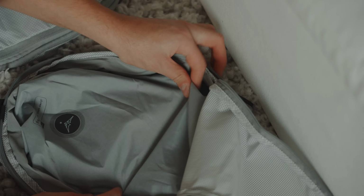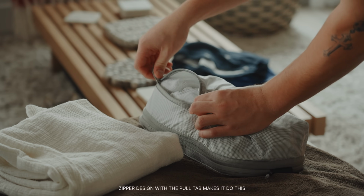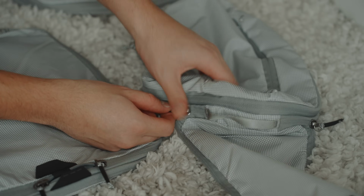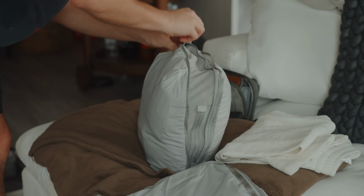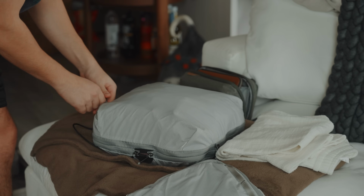This mesh seems to expand and then compress as you close it all down, a mesh that didn't seem to ever get caught up once while I was closing it all. Again, their zipper design with the pull tab in the middle is great. It also made packing big things easier as I didn't have to pull a zipper for 360 degrees.